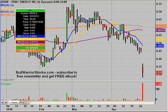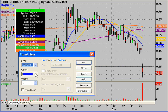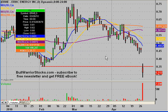So the first thing I want to point out and start with is this previous low here, which was a support. This level's at 35 cents, and yes, it was a support, but after today, since the price closed below it, it's a resistance again. And this line serves two demographics.